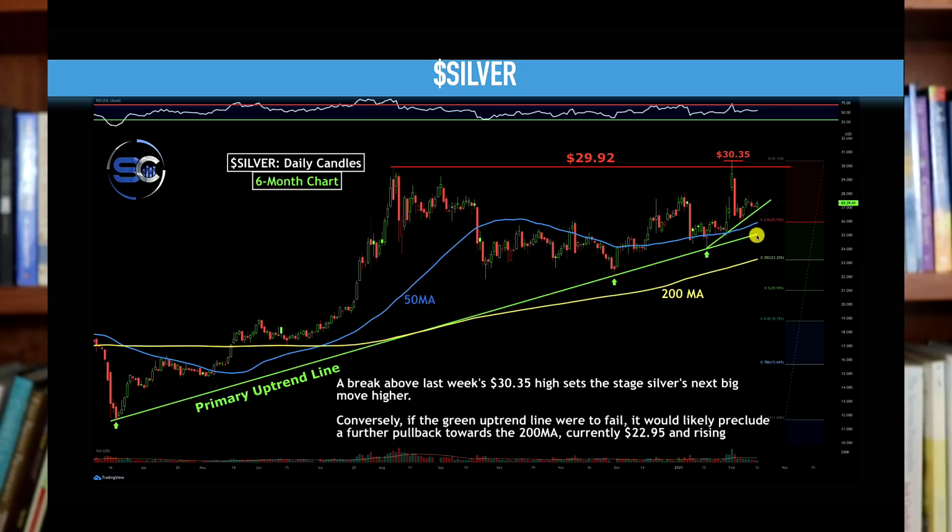Now, if we were to lose support here at this green uptrend line, the path of least resistance would be a further pullback towards the 200-day moving average, which currently sits around $23.50.